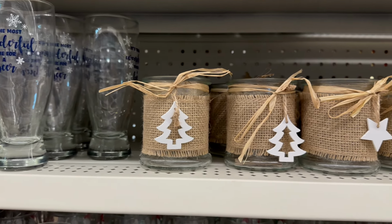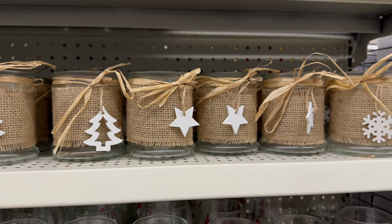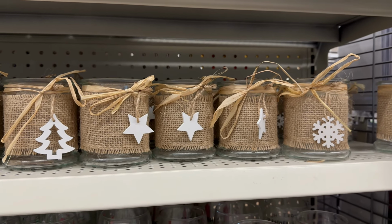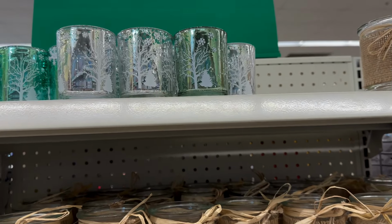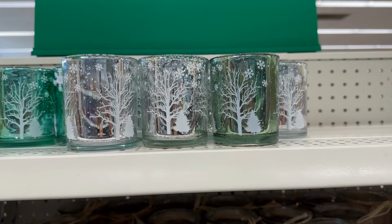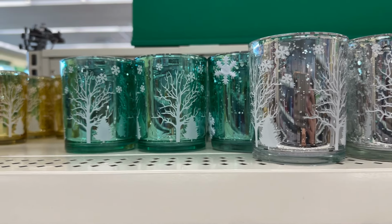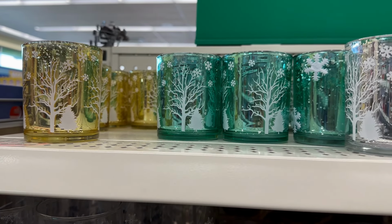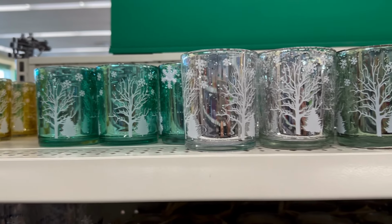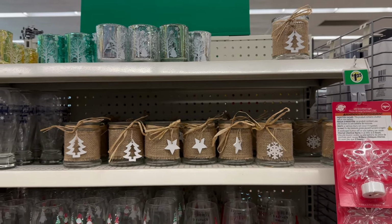And then check out these. How beautiful are these little candle holders? They are made of glass with burlap wrapped around it. And then these are so beautiful right here. How stunning are these? Also candle holders, and they come in gold, green, and also silver. Just beautiful and stunning for $1.25.